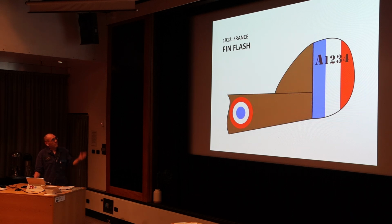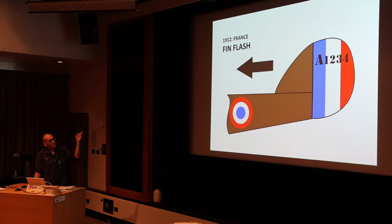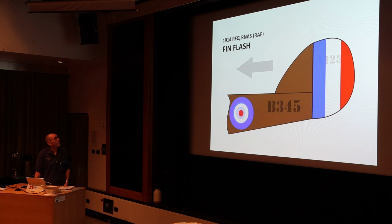So the fin flash, this is a question that comes up quite often, especially with our aircraft out there. Why have we got a French flag on our aeroplanes? The blue is always at the front, and that's the way they looked at their flags. So it's always at the front, so on the other side, the forward portion of the rudder has that blue portion. And I've got their roundel on the side there.